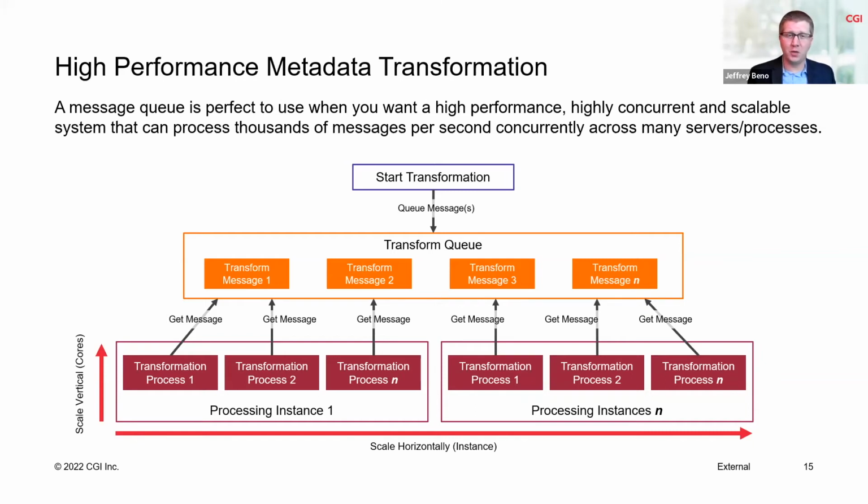So we took a message queue approach to this to be able to do highly concurrent, highly scalable services that can really process thousands and thousands of messages across many different servers and many different processes relatively quickly. So essentially, not necessarily batching everything up, but for every document that we need to transform, we feed it into a queue, and then we have different processing engines that are out there grabbing those messages and doing those individual document transformations. Instead of going through a loop and doing all that stuff, we can attack all these transformations very quickly through multiple different servers and multiple different cores.